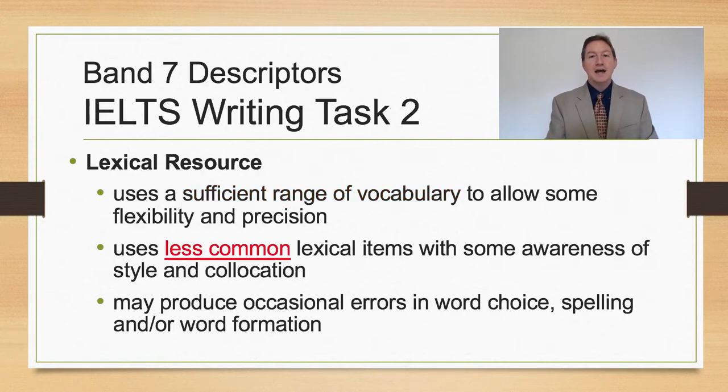Also, the higher the band score, the higher level of vocabulary. And so that's why this says you use less common lexical items. This means that you use some of the uncommon vocabulary words that show a higher level of academic rigor. You also use them correctly. You have an awareness of their style and their collocations, such that you can use them correctly. If you use big words but don't use them correctly, it will actually hurt you.